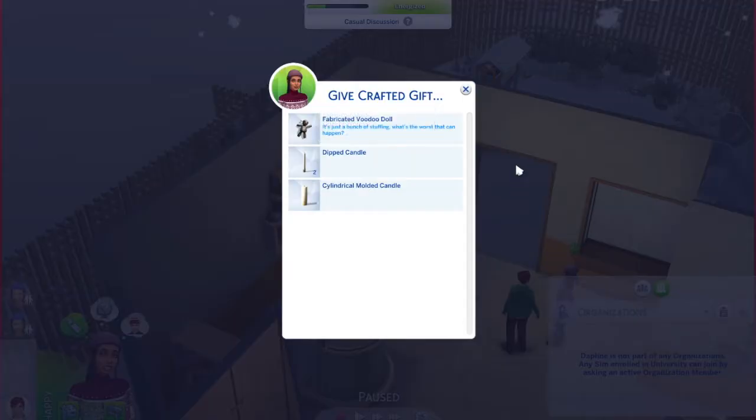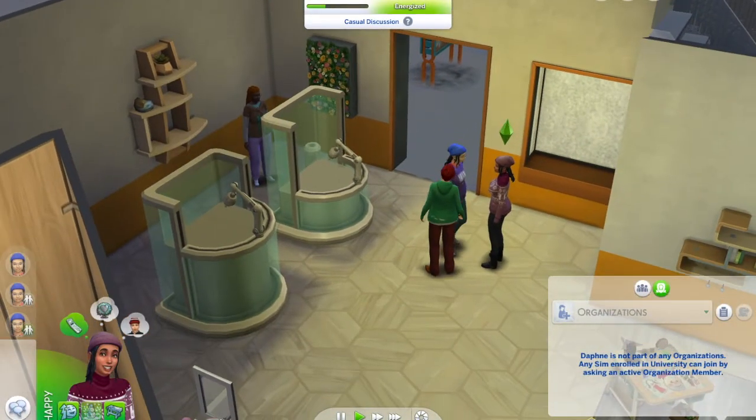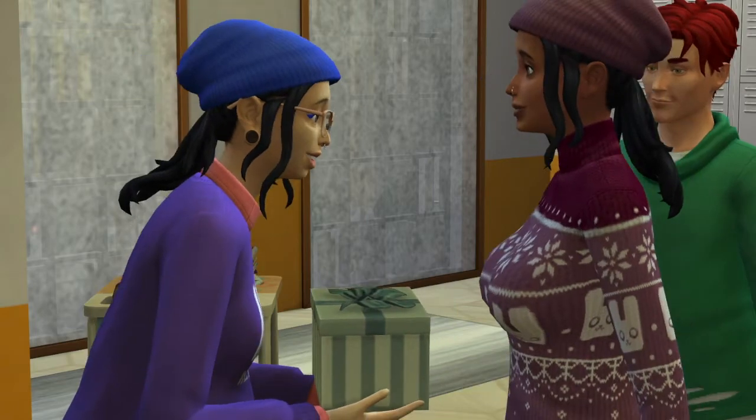We're going to try again to give Tina a gift and see if that gets us some more dyes or anything useful. It'll at least give us some more influence points for Daphne. We are pretty good friends with Tina. I think we are literally good friends with her.